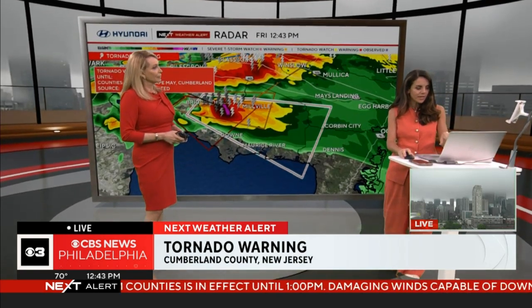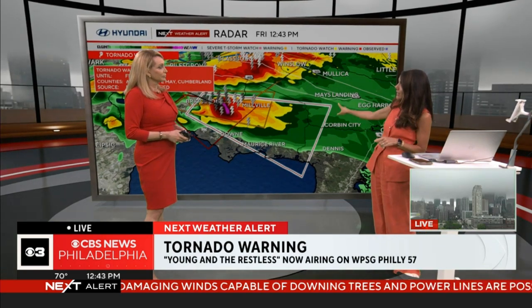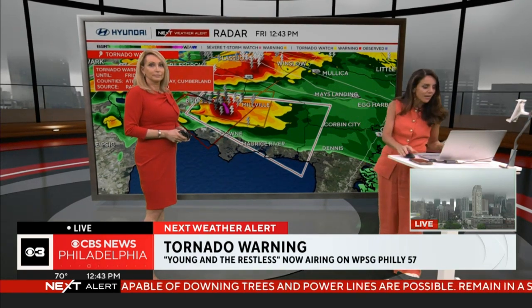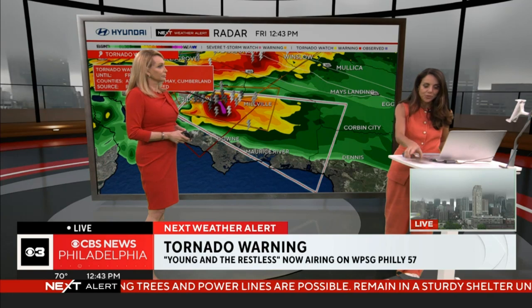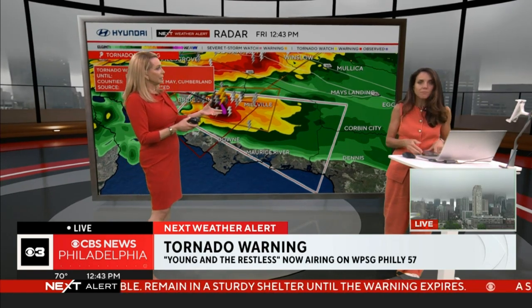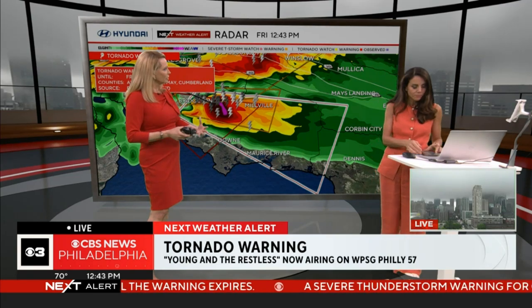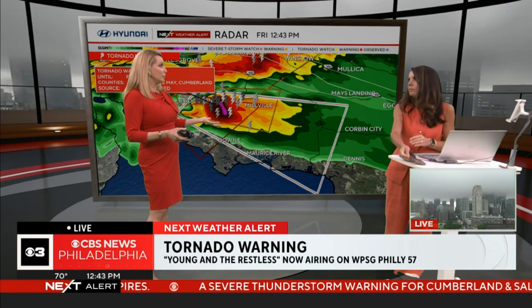And we just got an update. They have extended this tornado warning now into parts of Cape May and Atlantic County. So you see the box around it now until 1:30 this afternoon for Atlantic, Cape May, and Cumberland counties. It is not moving quickly, and that's the problem, is that this particular cell has slowed down as fast as you saw this line moving, and it hit that area we were watching earlier.